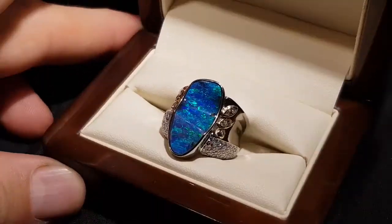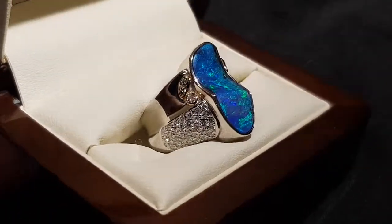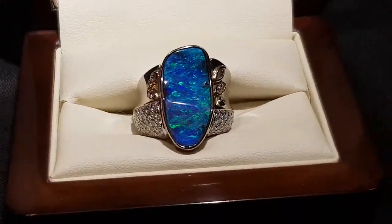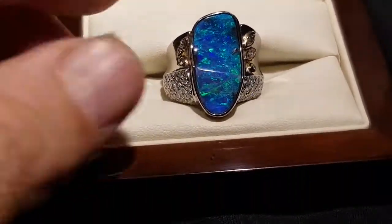All right. Where do we start with this piece? Oh my goodness. Isn't it just amazing? All right, so let's begin. Let's look at the opal. All right, so this is a boulder opal.